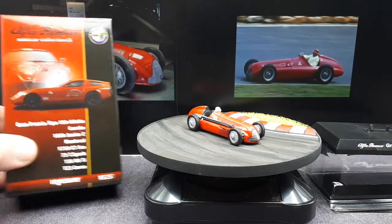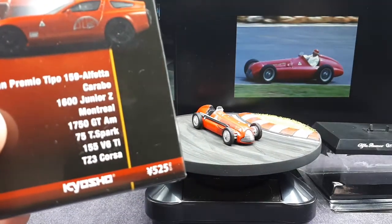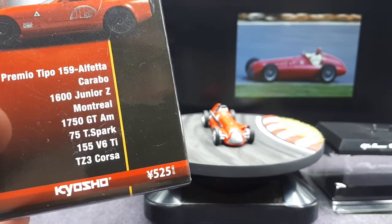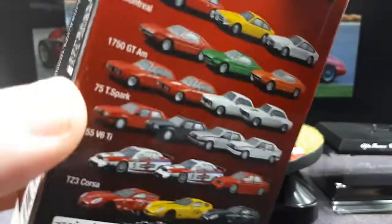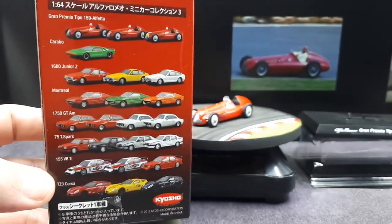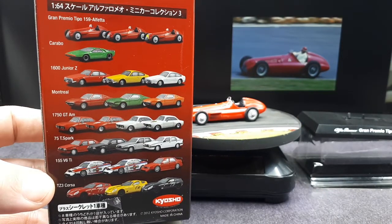While we're at it, let's take a look at the box because I don't think I've seen this box. So on the front, it's nice to see this 525 yen. So this model costs less than $6. If you want to pause the video, hold on, let me back out. Focus, pause. That's what other offerings are in this collection.